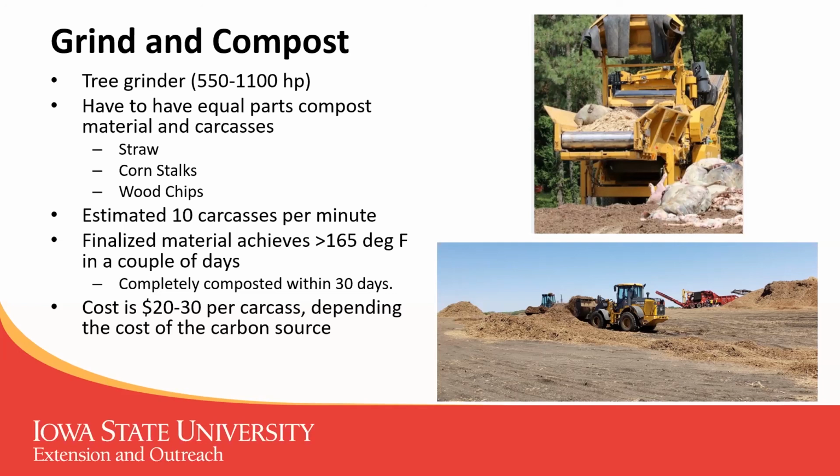You can see on the bottom, the finalized material is put into these long windrows, and that compost material achieves about 165 degrees. Now this was done in May and June of the summer, but it happened in a matter of a couple of days. They would generally turn those piles once, and about 30 days in, they were completely composted. There was nothing left to it. That process is a little bit more expensive, depending on the cost of the carbon source and the ability to source and rent the tree grinders, but it was extremely successful.